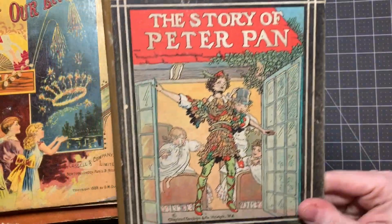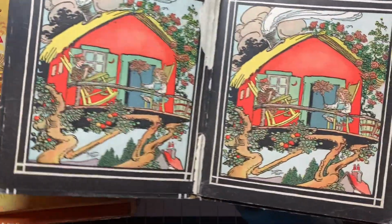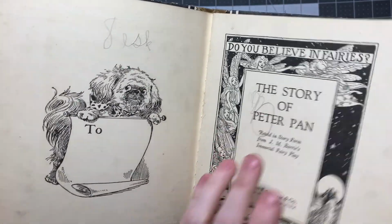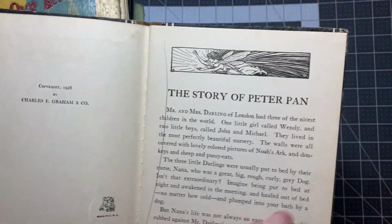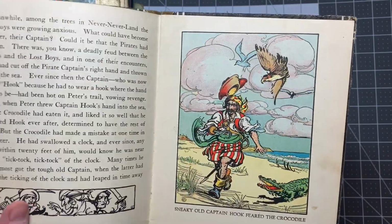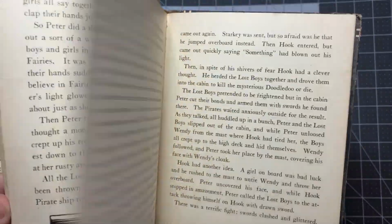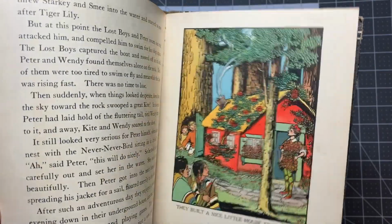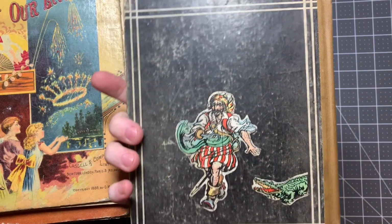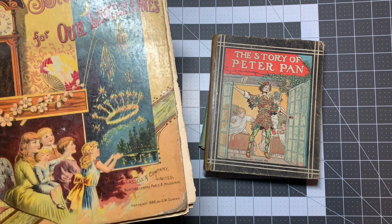Then I found the story of Peter Pan. It's fairly thin, and it is from, look at these pictures. It is from, someone drew it in with a pencil, 1926. Thought that was neat. And that's the back.